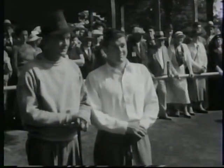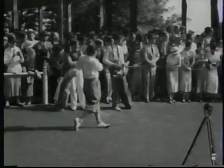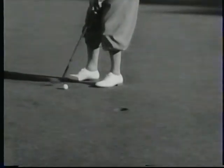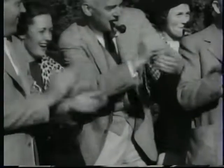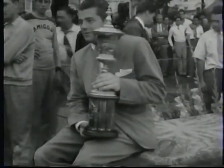The year in sports. Lawson Little, returning national amateur champion, tries to repeat his winning performance. Little, also the holder of the British amateur crown, goes on to climax the longest winning streak in the then history of golf by edging out the competition. A double crown winner in 1935.